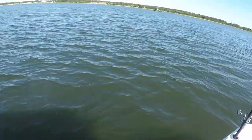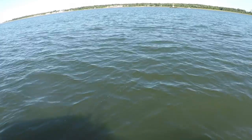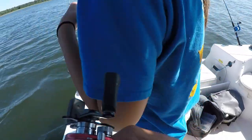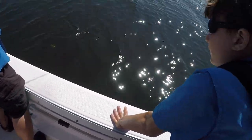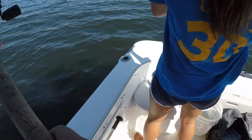You got one? Yeah. You want to bend the rod here? It doesn't feel like a fluke. I snagged him. Oh, he's got something. Fluke? Big one? I'll know when I got it. Just in case it's a keeper. Oh, there we go. That looks like a fluke.